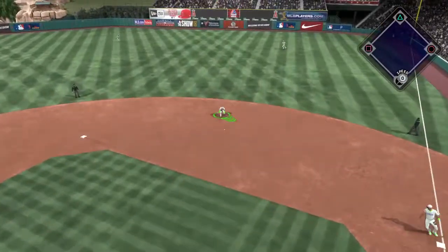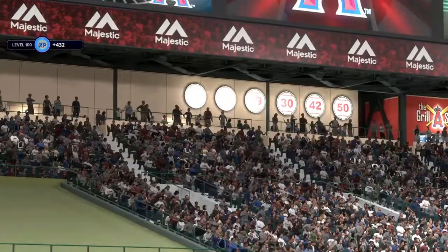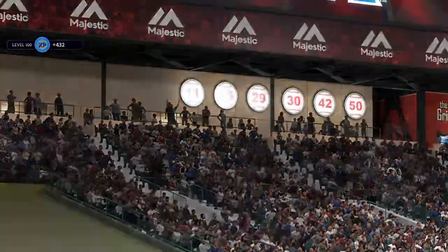This should end the inning as it's sent out to second. Gloved by Murphy. Throw over to Pujols at first. He'll take care of him to end the inning.